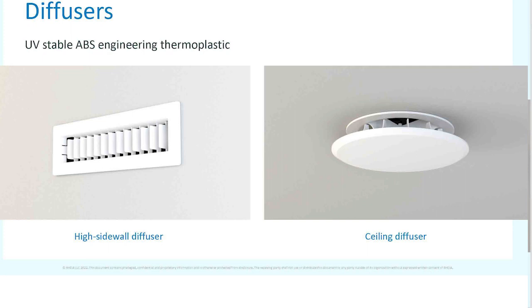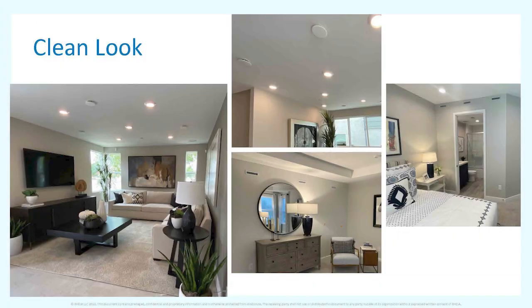Similarly, with the ceiling diffuser, these are designed again to distribute air into a room very efficiently. Everything is fairly aerodynamically designed, so we don't have a lot of losses in terms of getting the air out of the boot through the register diffuser and into the room. And what they look like when they're installed is shown in some of these photographs here.